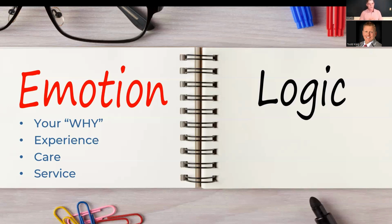Then there's the service base, right? Being able to take the overall service that you provide for your team and elevate that as a very emotional thing, right? That's an emotional reason why you might want to think about getting out of your insurance affiliation. Then there's the whole logical side of it, right? So emotion is great. I'm more of a logical person.